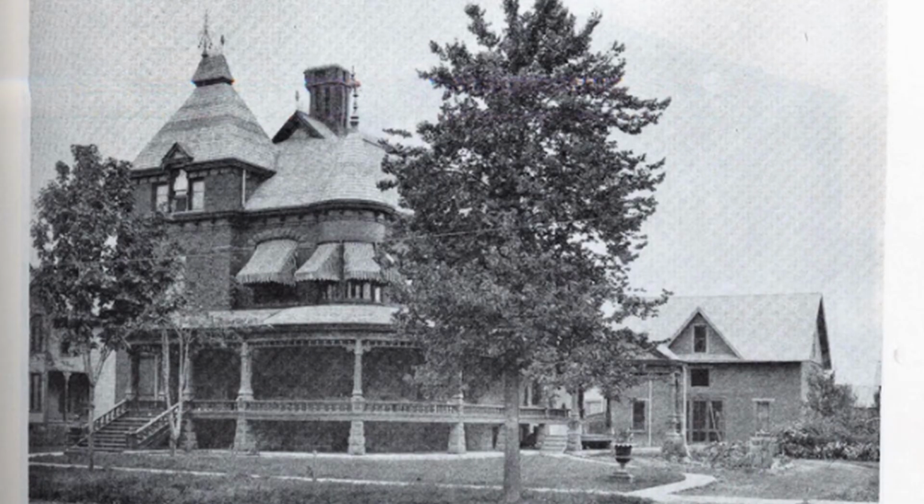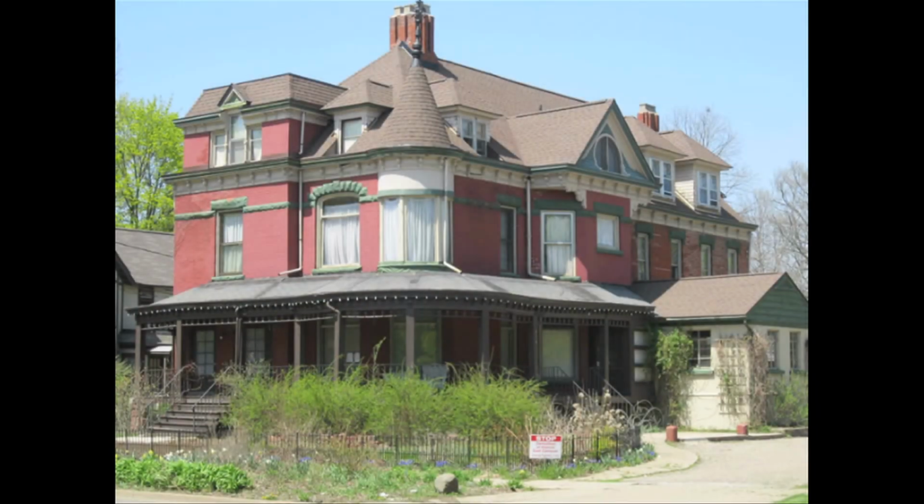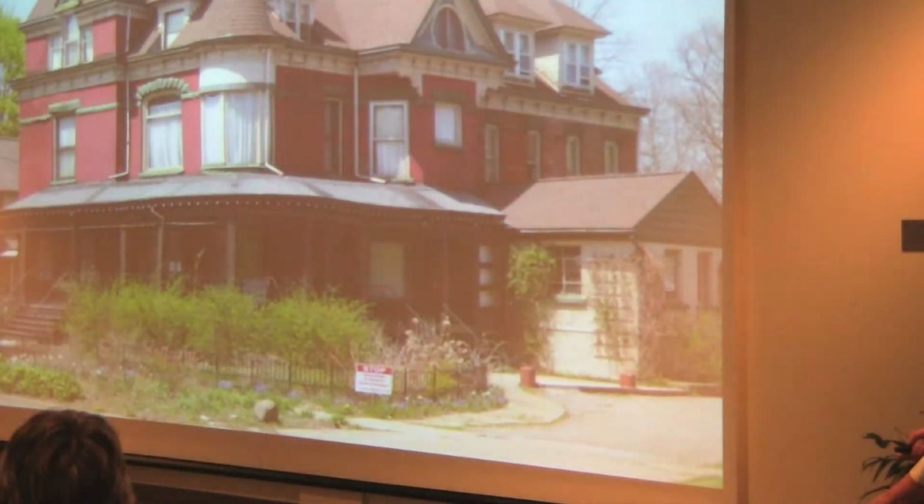Okay, here is from picturesque Kalamazoo, the William Hill House. Now, this is the 1890 version of picturesque Kalamazoo, and here's the William Hill House today. It obviously has gone through some changes. It had been a single-family home, and of course, been a nursing home for a time period, multifamily. But so there is an addition on over here.